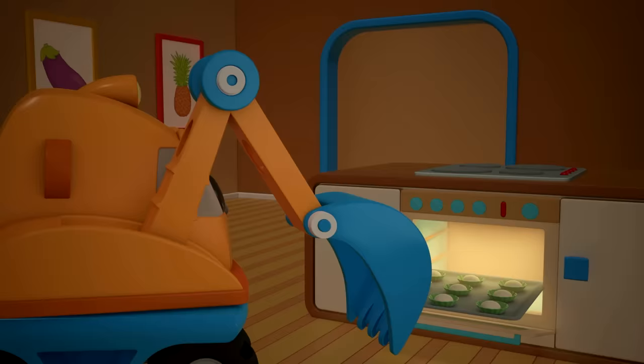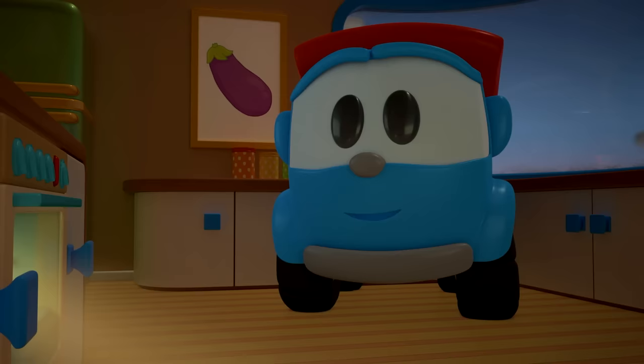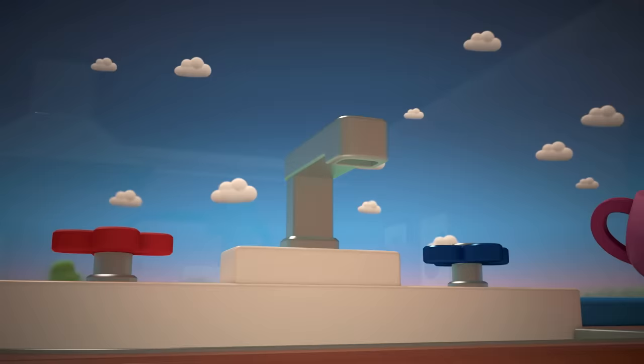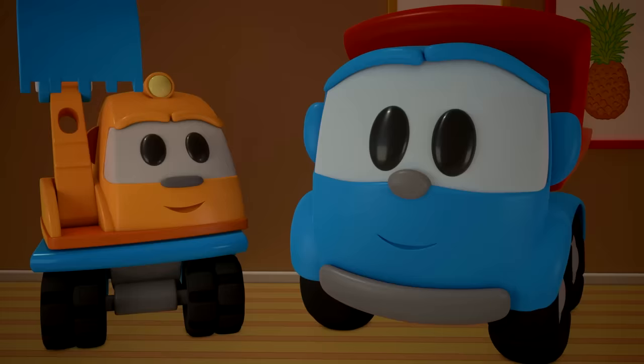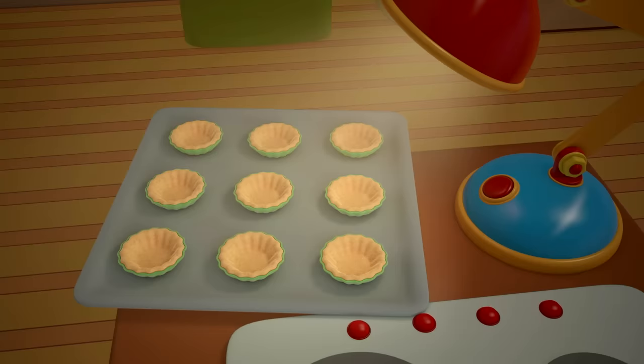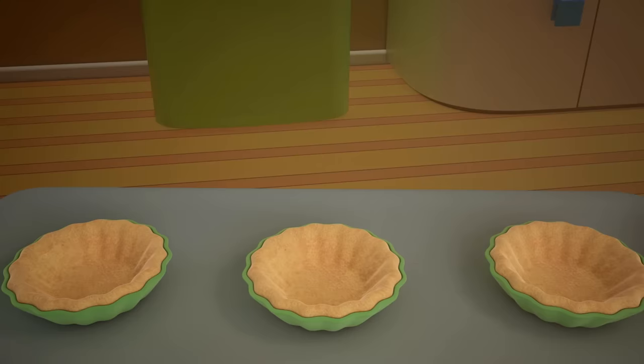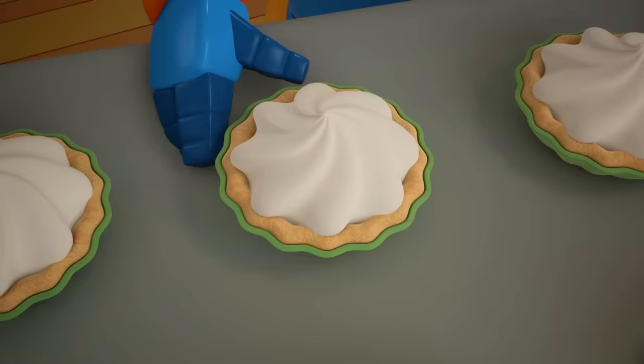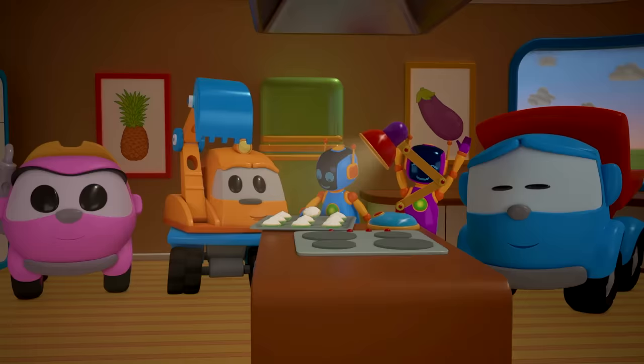Now we need to wait. Meantime, let's wash everything up. I'll look after the pies. So they don't get burnt. They're ready! Smells delicious! Time to add the cream. They're ready! What beautiful pies you've made! Great job, everyone!